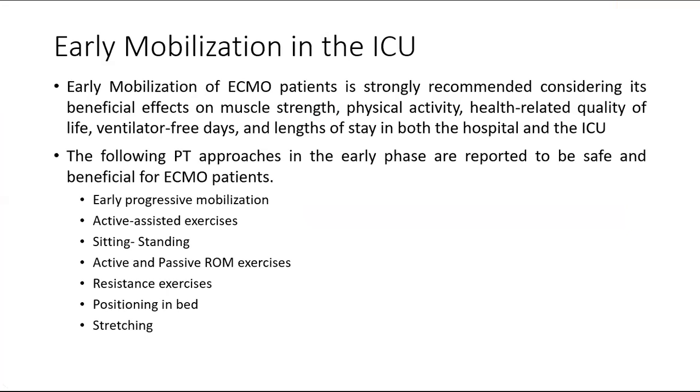So what are the benefits of early mobilization in the ICU? Early mobilization of ECMO patients is strongly recommended considering the beneficial effects. So what are the various beneficial effects of early mobilization? Maintaining muscle strength, physical activity, and health-related quality of life. These patients will have fewer ventilator days, and length of stay in both the hospital and ICU can be reduced with early mobilization.